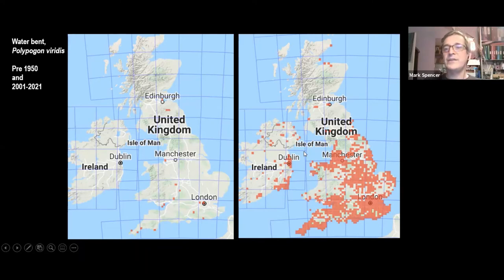So this is a shift in distribution which has been started by human transport of plant materials around our islands, but it is being mediated and made more powerful by the shift in our climate.